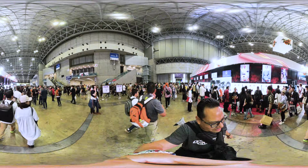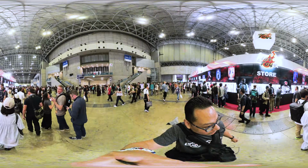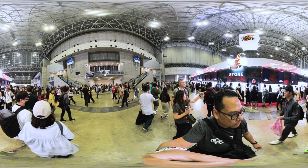The booth is so massive. It reminds me of the Pioneer DJ Alpha Data booth at NAMM. It's 360, except it's enclosed.